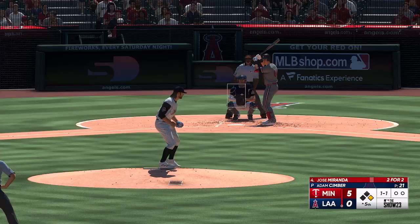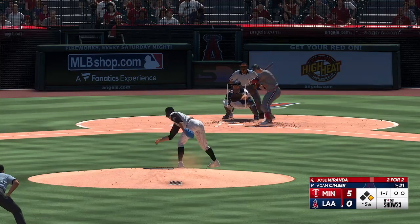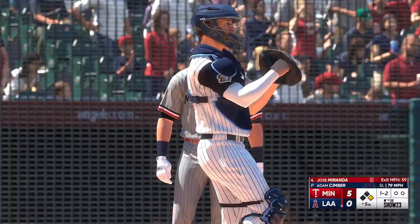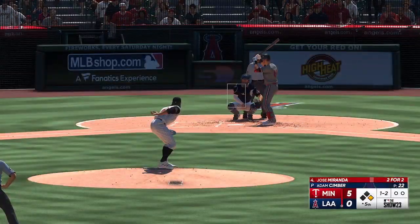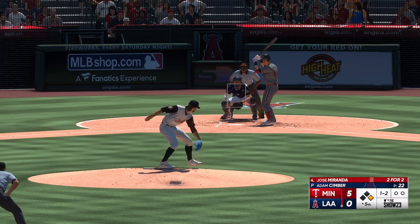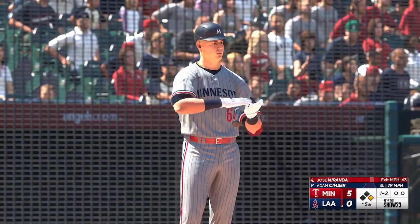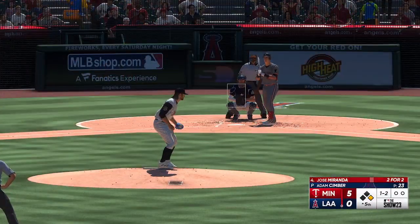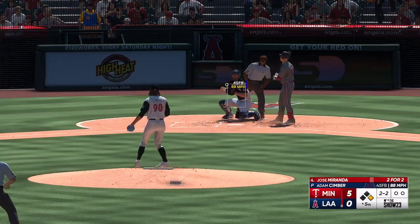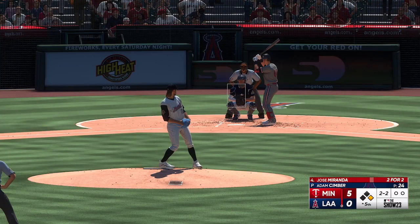Nobody out, runner at first. The 1-1 is fouled off. All sliders so far in this at bat to get ahead in the count, and clearly shows there was a game plan in mind for how to attack him in the box. The pitch keeps the at bat going with a foul ball. That one misses. Two balls, two strikes. And that's awfully close. I don't know how you take that. He's seeing the ball out of the pitcher's hand really well right now.